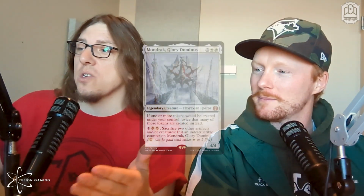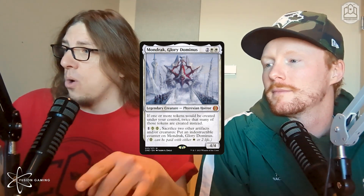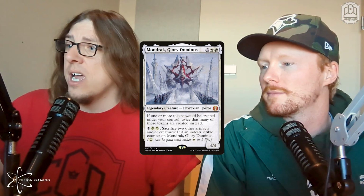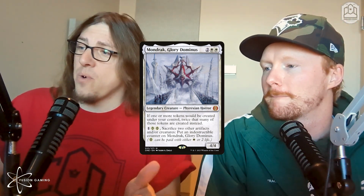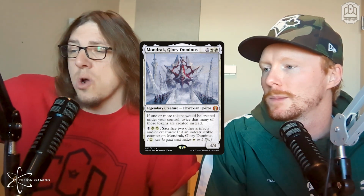The commander, probably to nobody's surprise, is Mondrak, Glory Dominus. It's a 4/4 for 4, 2 of which are white. If one or more tokens would be created under your control, twice that many are made. That's an important distinction. It also has Phyrexian White 1, sacrifice 2 other artifacts and/or creatures: put an indestructible counter on Mondrak, Glory Dominus. So we're playing it because it makes 2 tokens.